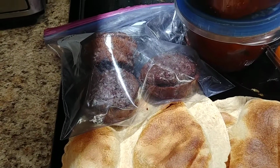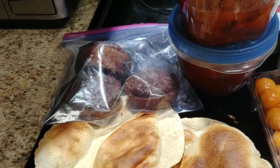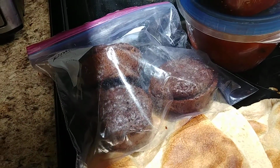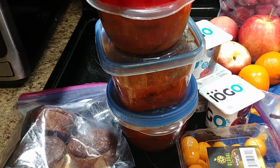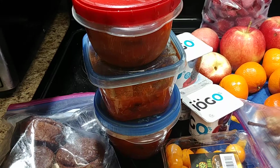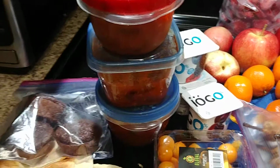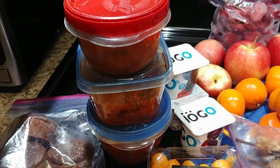I have some of my breakfast muffins, different kinds. This one's my newest one, my chocolate peanut butter. And I have my chili leftover. The great thing about making lots and bigger portions is when you freeze it, you have lots of leftovers, which makes things easier when you're prepping.